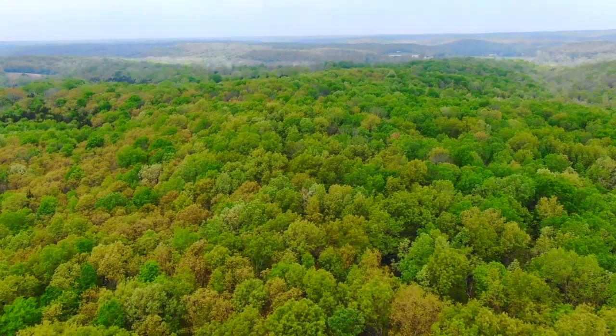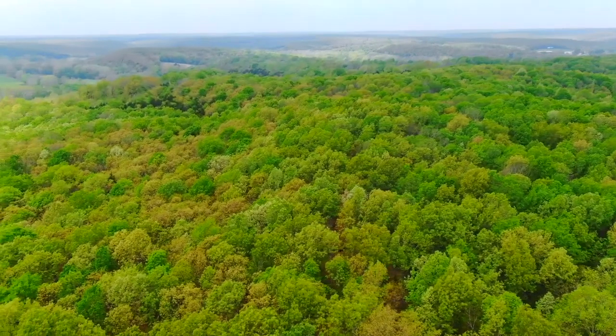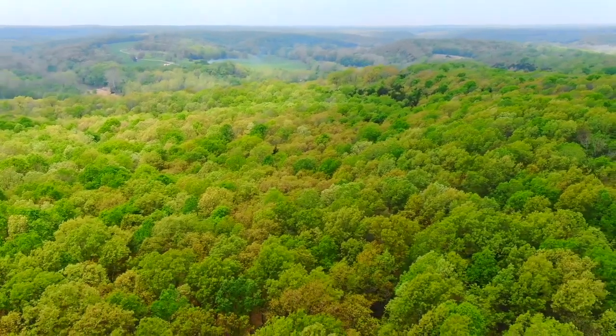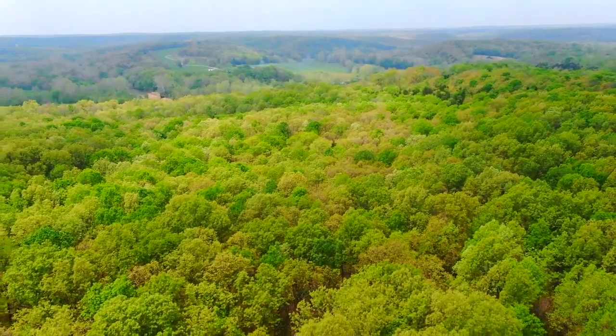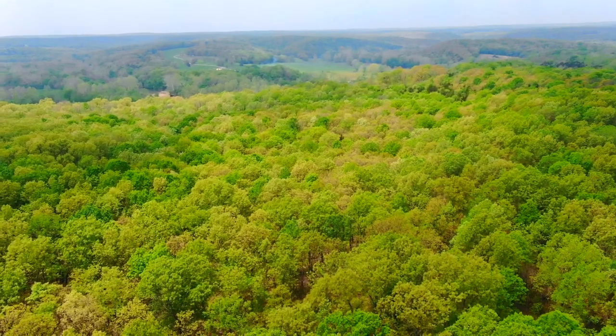Beautiful timber, nice mixture of timber on this. It's mostly hardwood, so we saw red oak, white oak, hickory, sycamore, black walnut. The guys found pecan trees, persimmon trees, which the deer love. And then toward the west side of the property, you've actually got what looks like a grove of cedar trees.